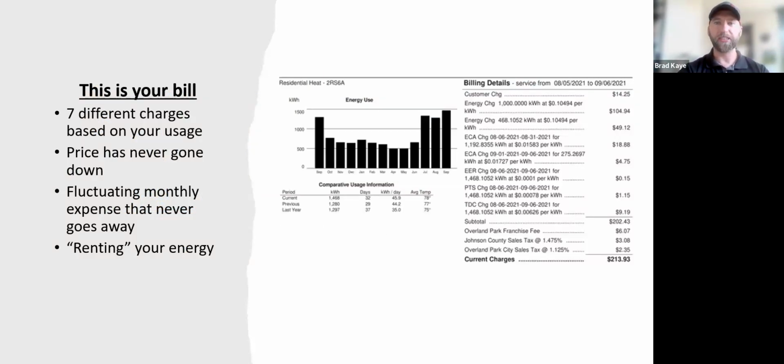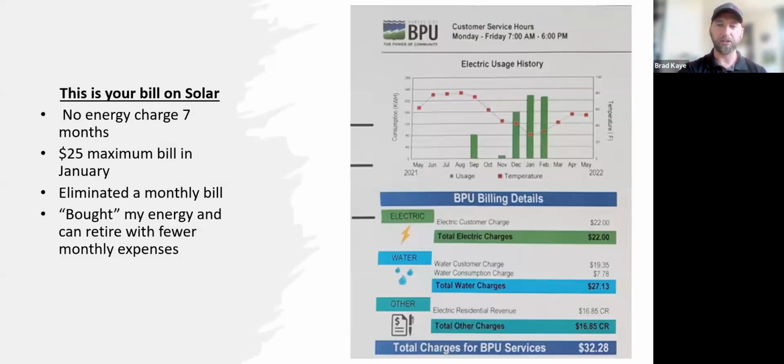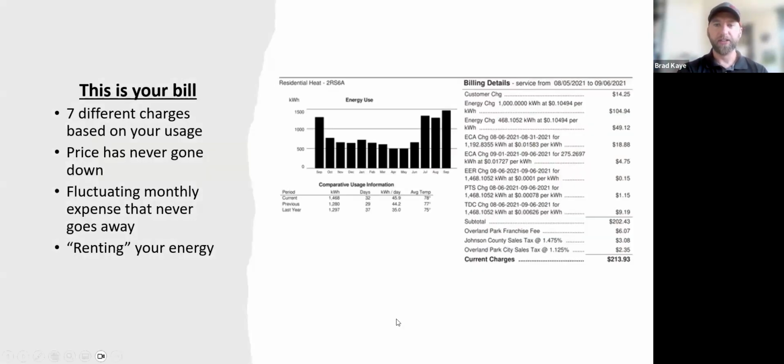But to start with solar, we always like to start by talking about your electric bill. What are you paying? Evergy is the main electric provider in Lawrence. It used to be Westar. They have an interesting billing method. Everybody gets a customer charge, which is basically just being connected to the grid. It's about $14. And then you get an energy charge. But with Evergy, it's not just one charge. It is a bunch of little charges that add up to one thing.